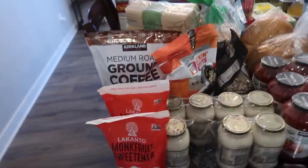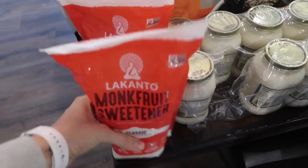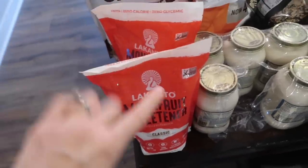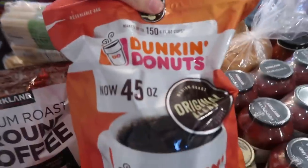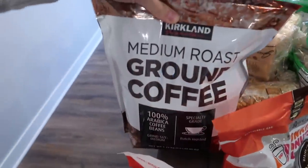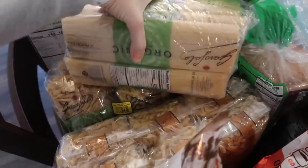Then right here we have two bags of the monk fruit sweetener. This is basically like a zero sugar, zero glycemic sugar replacer, and it tastes really sweet and good. Then we have a bag of the Dunkin' Donuts coffee and also a bag of the Kirkland medium roast. Then here we have a bunch of pasta.